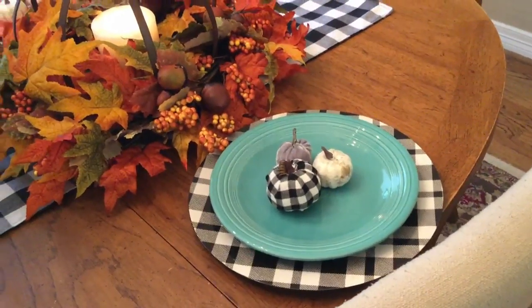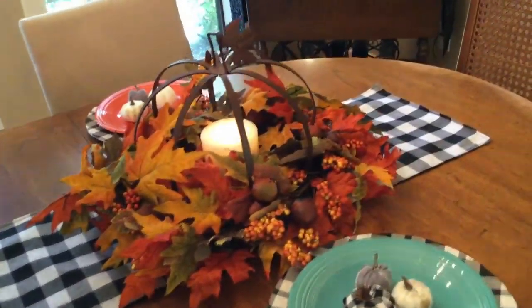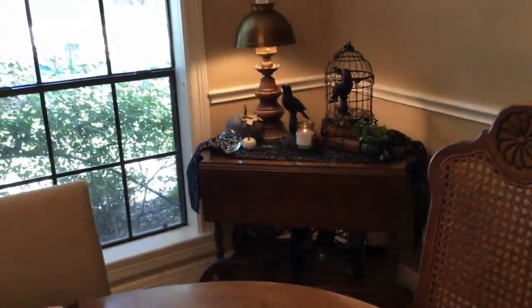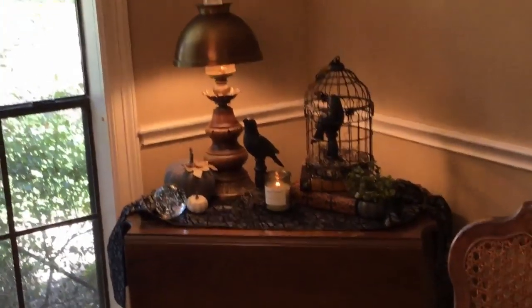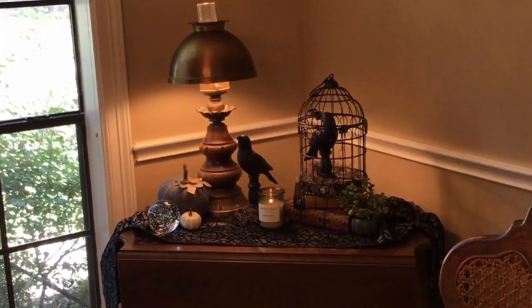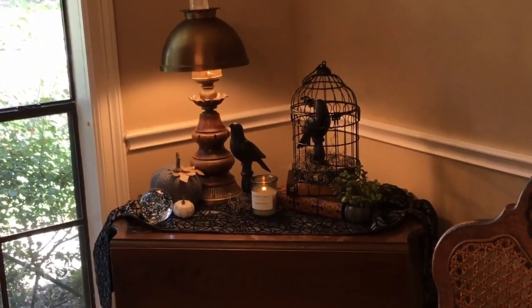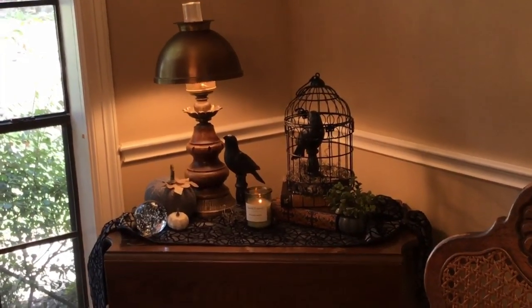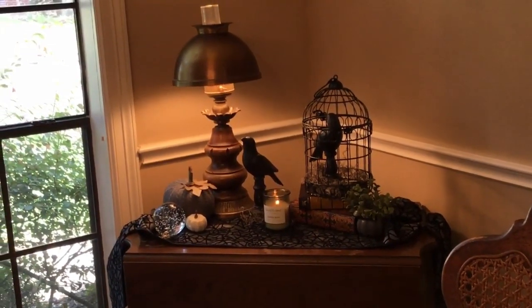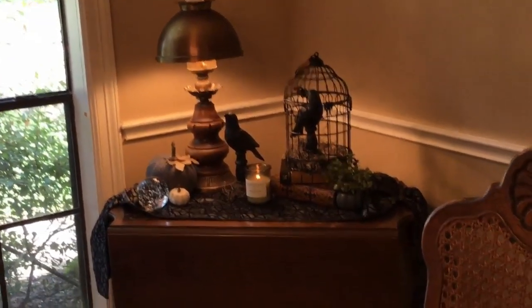Here's some buffalo plaid chargers from Hobby Lobby. I believe that table runner also came from Hobby Lobby. There is this cute little tea cart that I got from my grandmother, and I put my kind of Edgar Allan Poe type decorations on there. I will link my mantle video to the end of this one. If you want to go back, you can see the video where we kind of did two mantle styles, and that was one of them.